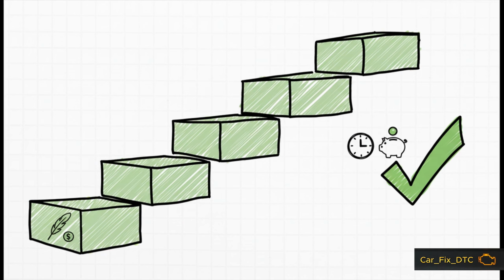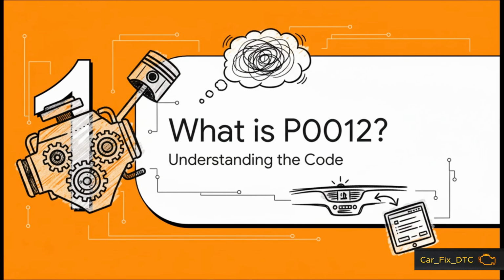Together, right now, we're going to walk through a really logical diagnostic plan. The key here is we're starting with the absolute easiest, cheapest, and most common fix first, and then we'll work our way up from there. This approach is going to save you a ton of time, money, and a whole lot of headaches. All right, let's start with the basics, because before you can fix the problem, you first have to understand exactly what your car is trying to tell you with this P0012 code.